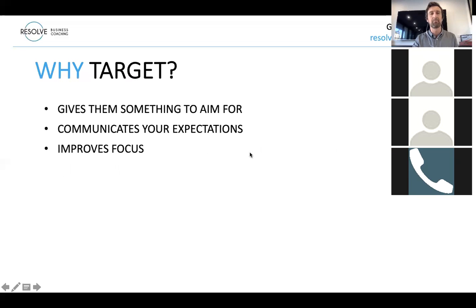Working towards a target. This is something that I found to be quite effective with our team, is making sure they know what the expectations are, making sure that they know what their target is. It gives them something to aim for. It communicates your expectations, and it helps give them something to focus on, something to aim for.